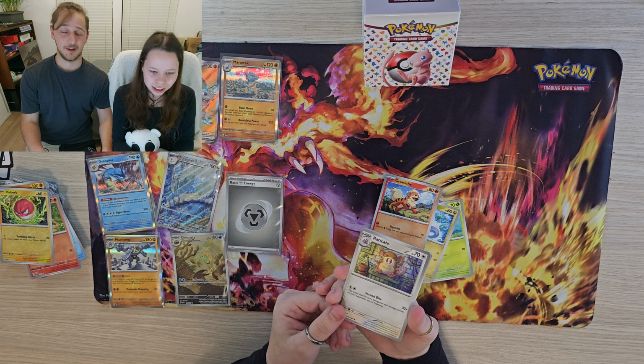Okay, yeah, so both of us have gotten a full art and both of us have gotten an EX. Yeah. Okay. But you've pulled both energies. Yeah, I have. So actually I have better luck than you. Yeah. Code card.